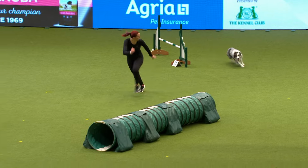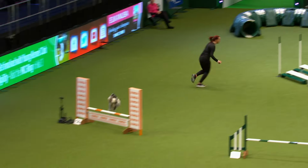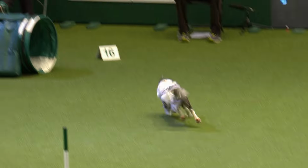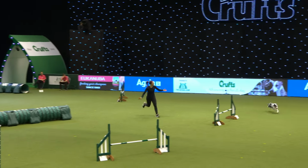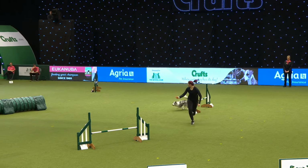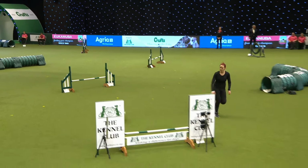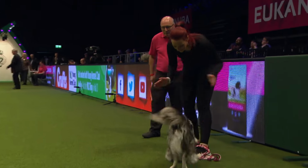So Davis set us the course here where you've seen the handlers swap sides, to keep the lines of the dog as efficient as possible, to get the most possible speed out of the course. Just missed the jump there. Here we go, 2 to go. Well done, Sian. Unfortunately, picking up an elimination there.